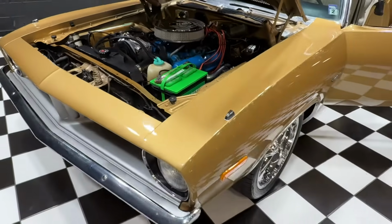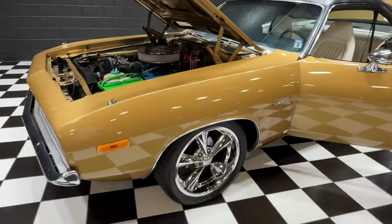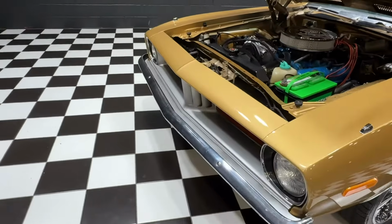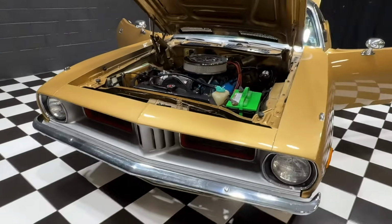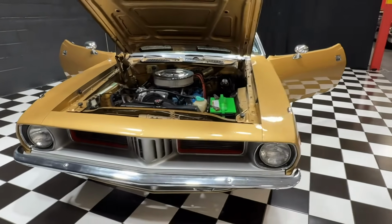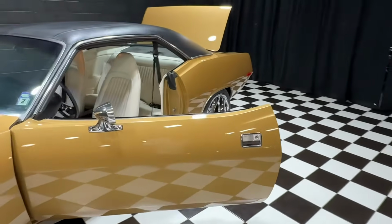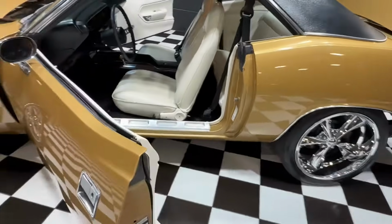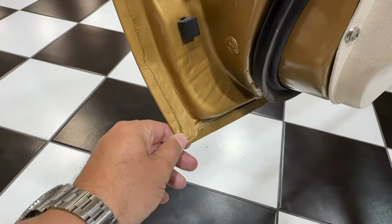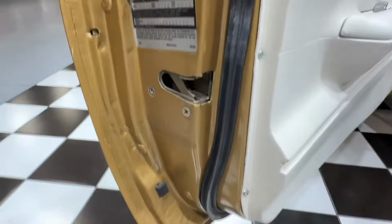Good original car, guys. Blows cold air conditioning, upgraded wheel and tire package with the disc brakes in the front, dual side sport mirrors. Nice chrome bumpers, appear to be original and nice on the car. Grill looks really good as well. It does run and drive very good. It's very reliable. Your door lips on the car are really nice condition here. Factory welds. There you have the Chrysler sticker there.